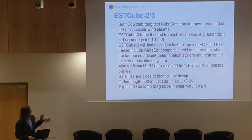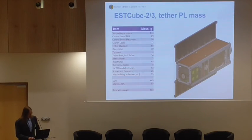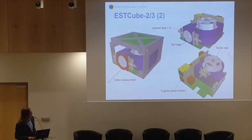So the tether length would be 300 meters, and it could be charged up to 6 kilovolts. Here are a few CAD pictures of the payload with the key components marked: tether reel, tip mass, launch locks, etc. Here is a preliminary mass estimate, so we try to remain below 600 grams. This picture, actually, the perspective is a little bit misleading. It's actually about half unit in size.